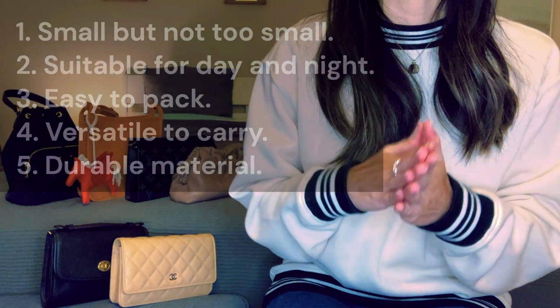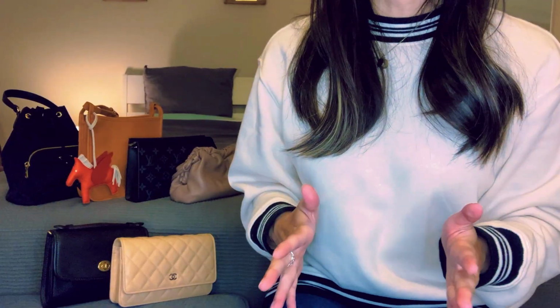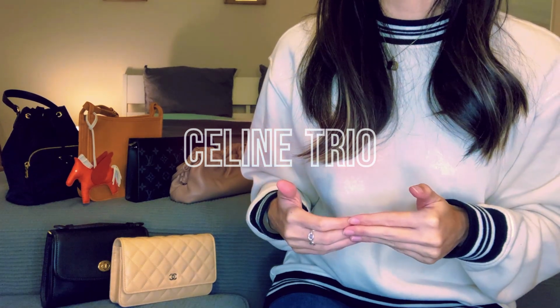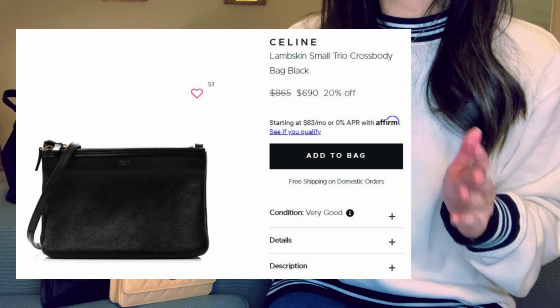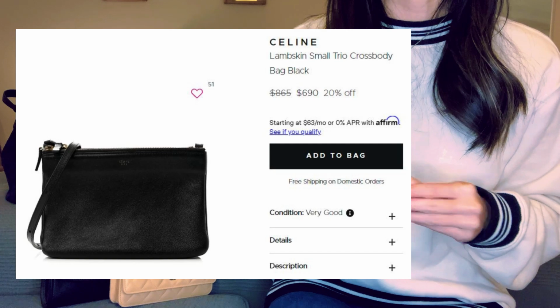So thank you to those of you who have commented on that video, because some of the bags here are directly inspired by you. So the first contender is the Celine Trio. Now, while it is discontinued, these are surprisingly easy to find on the pre-loved market, typically between the $500 to $800 range, so well below its original retail price.